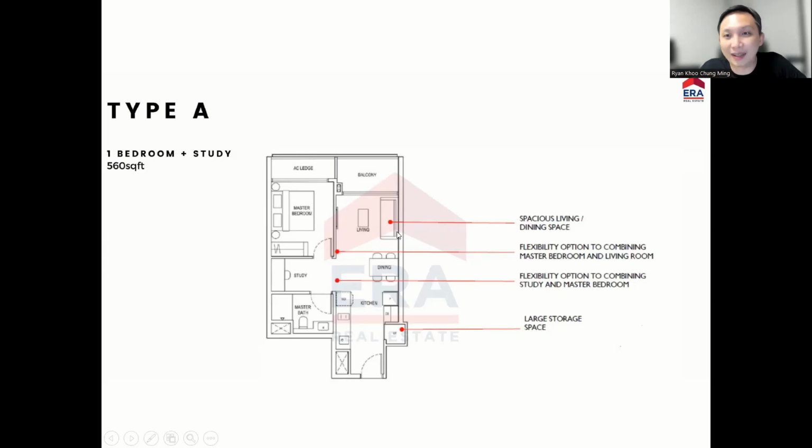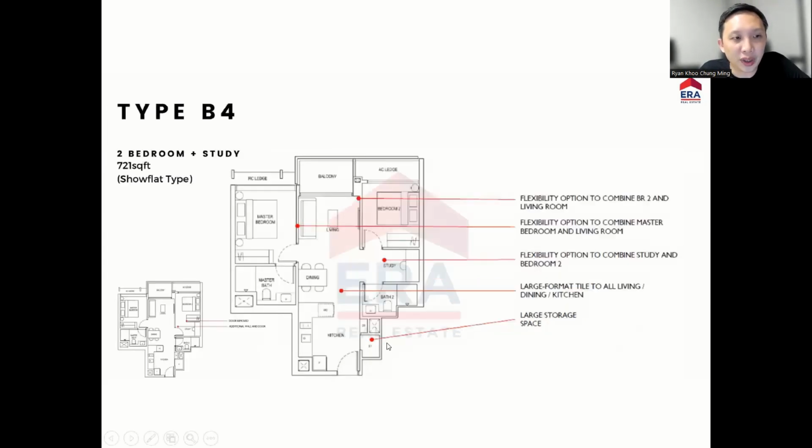So as I mentioned earlier in this video, because this project is not a government land sales site, the developer has flexibility to use a lot of non-precast. And when they do non-precast, they can have these walls which are optional for you to reconfigure into the layout that you want. Okay, so this 2 plus study, 721 square feet, has an available show flat. Again, take note that there is a storage area given by the developer, an extra one. Although there's no yard, you have this storage area.